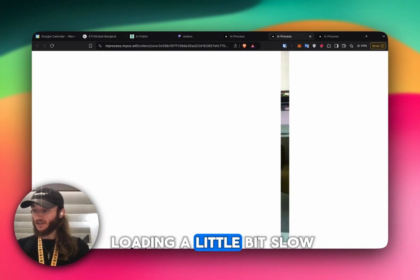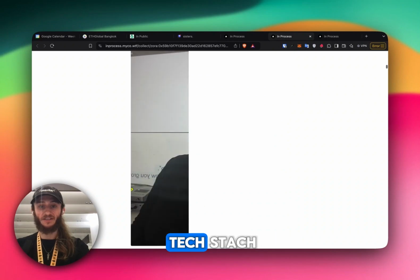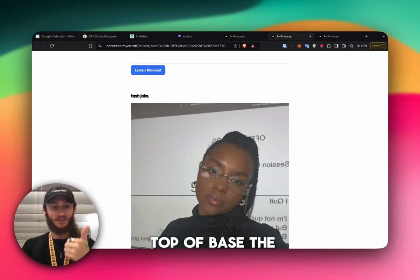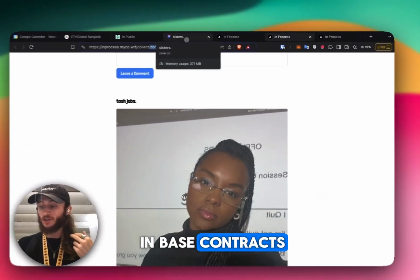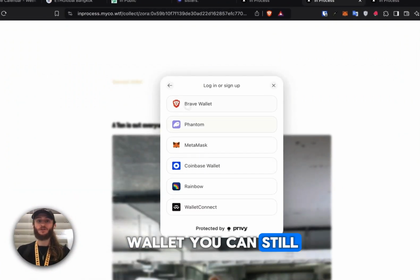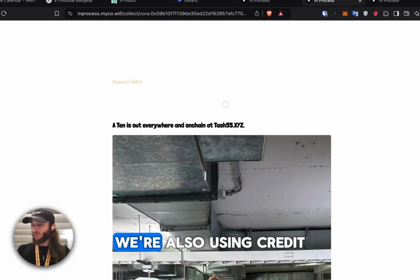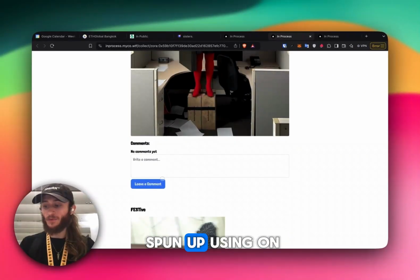It looks like it's loading a little bit slow, but let's run through a couple more examples and talk through the tech stack. So while this is loading, we'll talk through some of the tech stack. This is built on top of Base, the network of Base. You can see this is a Zora contract. We can also pull in Base contracts. It's using Privy for email-based sign-in. So if you click connect, you can sign in with an email. And if you have a wallet, you can still join with a wallet, but we want to prioritize non-on-chain people. We're also using credit cards, as we already showed.